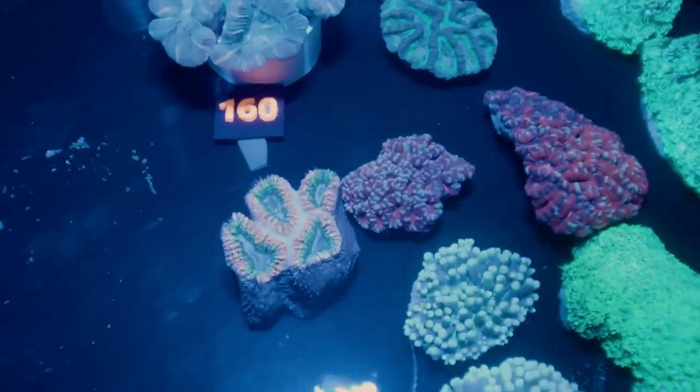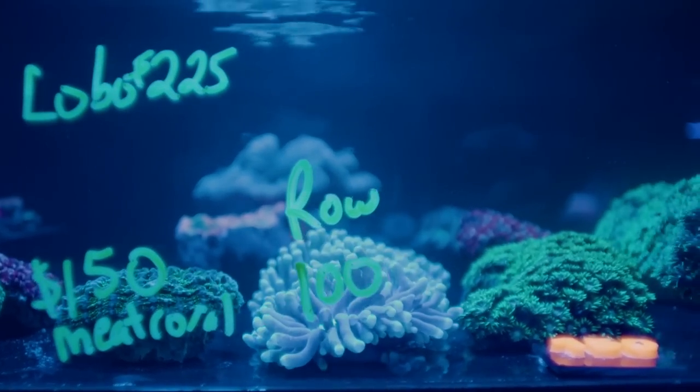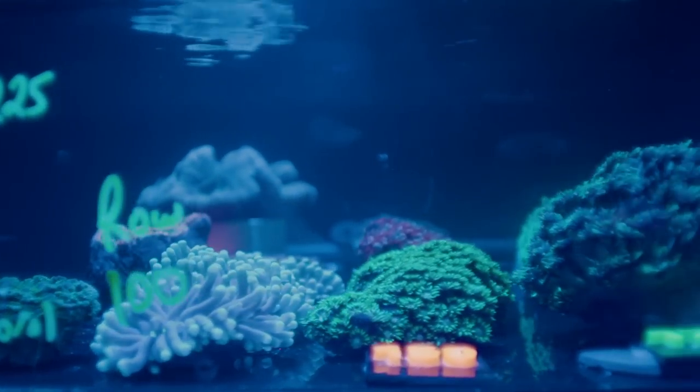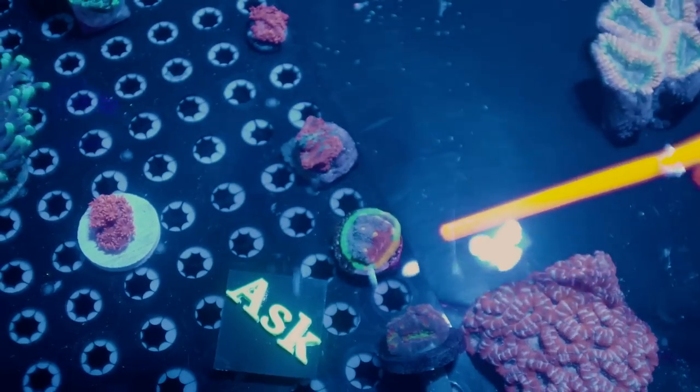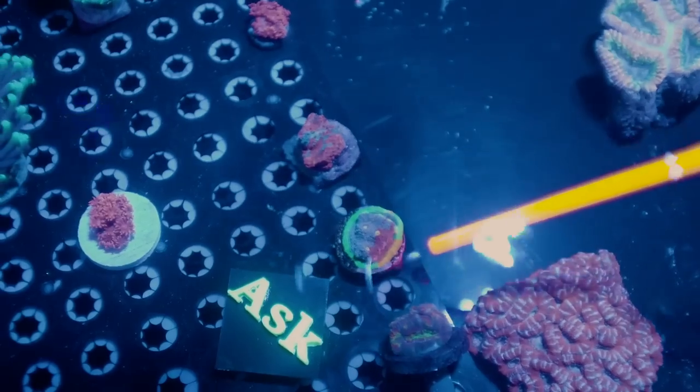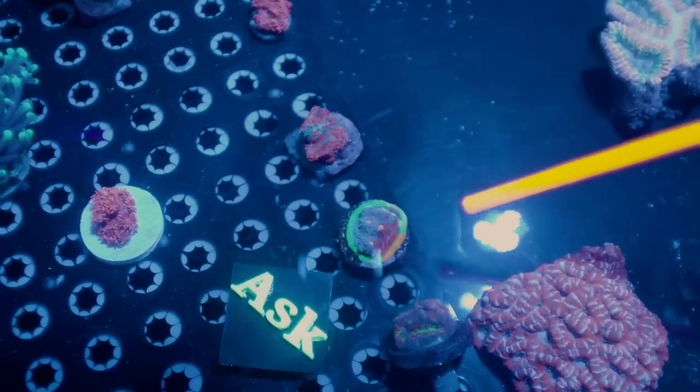Absolutely. Favorite one I brought, the rainbow looking Lobo over here is nice. I am a sucker for long tentacle plate corals. The jelly bean chalice there is 700. How long have you had it? That right there I've had for a year. And it started out at 3 eyes and now it's up to 6. Awesome. And the green edge on the outside, that's new growth. That's new growth.